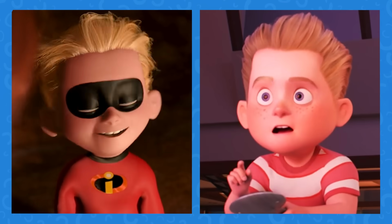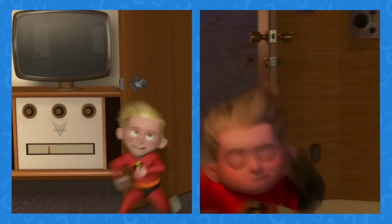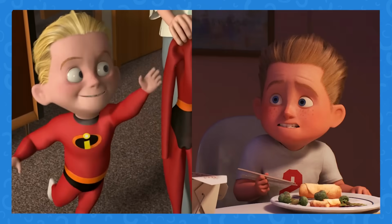When it comes to the animation of Dash's dashing in Incredibles 2, it's undeniably more smooth and more seamless than in the first film.